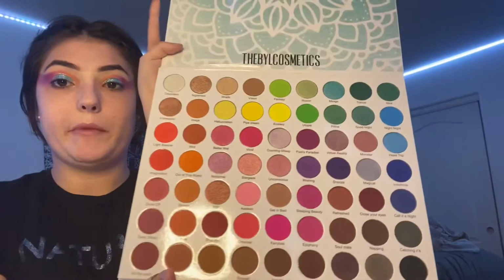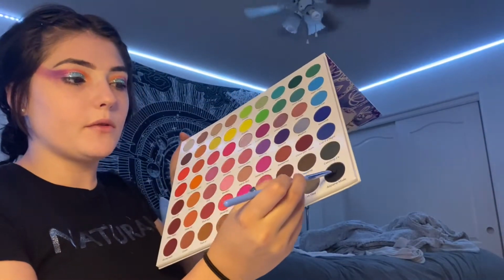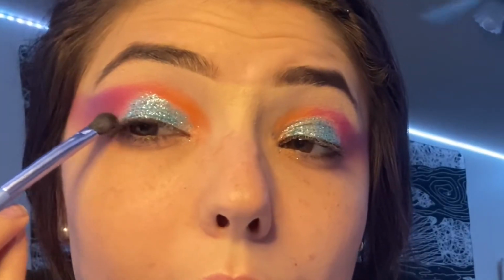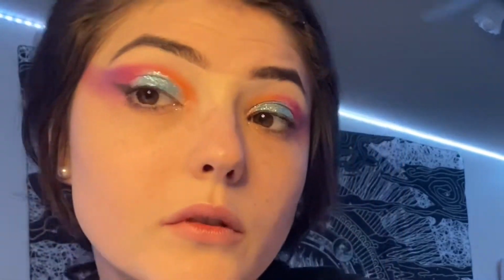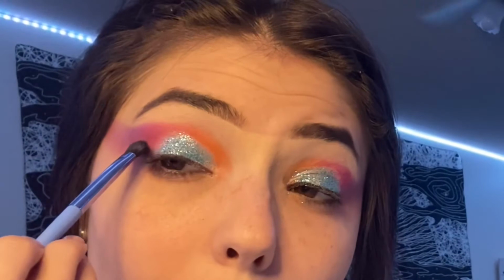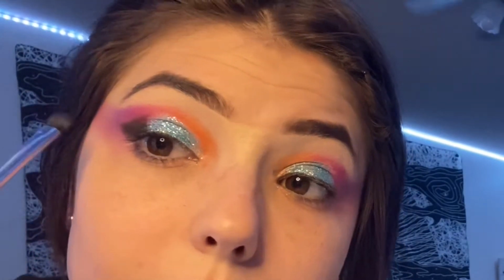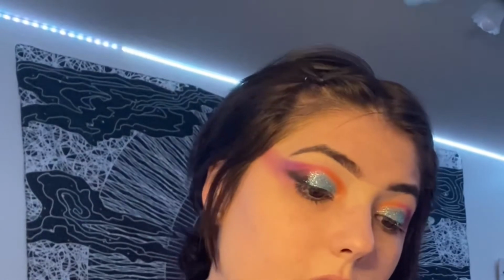So now I'm going to go into the normal Dreambook palette, which is kind of the more matte and shimmers. And I am actually going to go in with airplane mode. It's black right here. A little scary. Okay. So she needs a little wing with it. Okay, but for the little crease darkness, I am going to use my little precise brush because I always mess it up.